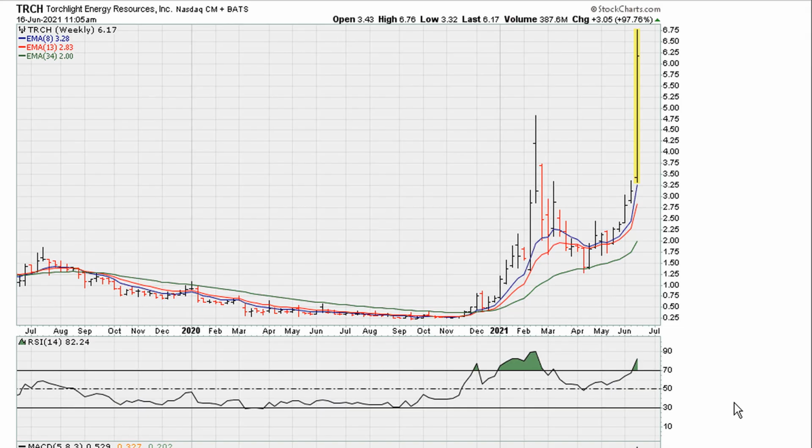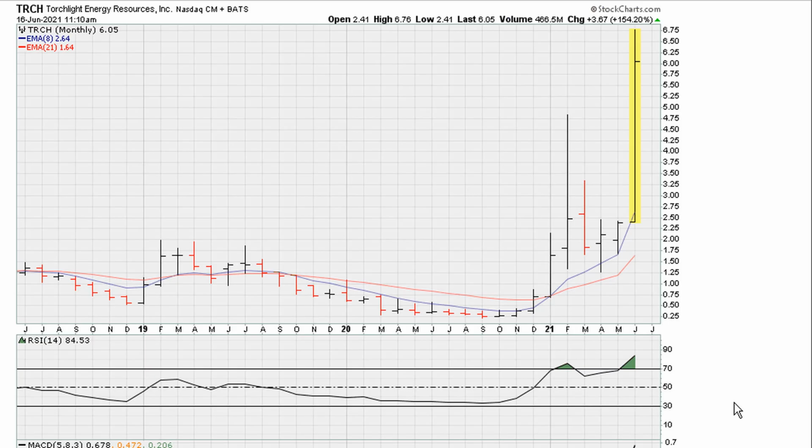Now let's take a look at the weekly chart. We can see on the weekly, there is the weekly price level I used, 3.12. And as the stock was coming close to that breakout level, it was time to consider that as a candidate for my clients. All right, now let's take a look at the monthly, which was the main chart for making that decision.